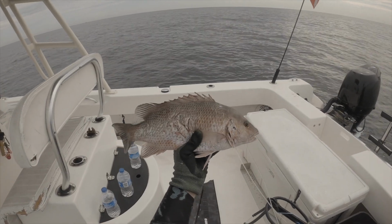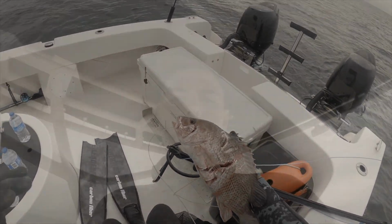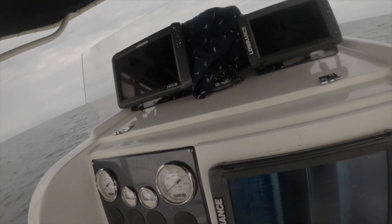Well, it's a decent mangrove. He just got ripped up pretty bad. What's going on? Just got the last spot. 50 foot. Got some nice rock. I don't know if you can see it or not, but we got a rock on the left side right over there, about 3:30. Gonna hop in, check it out, and call it a day after this.